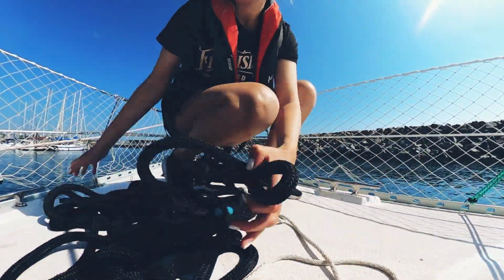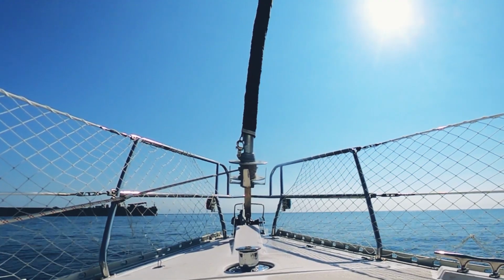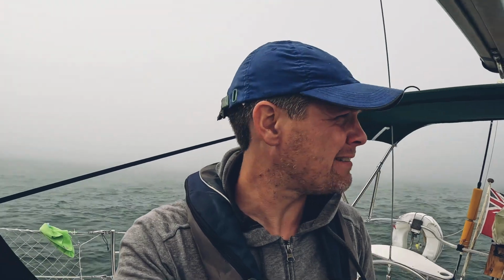Or at least it is for now, because coming up this week... Visibility's definitely worse now. Can't see a goddamn thing in any direction.